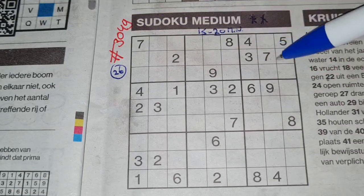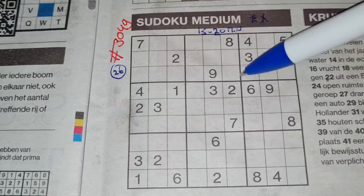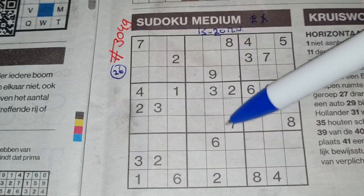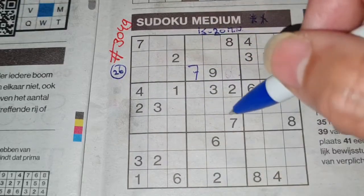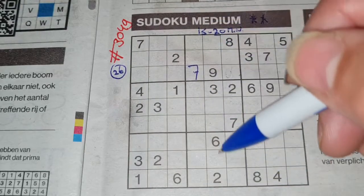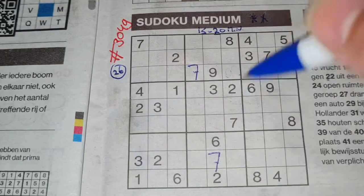7 in this row. First row, 7 in the second row, 7 third row. The only 2 places for the 7 should be here or there. You see there 7, no 7 there, 7 should be here. 7 in this column, 7 in that column, so the column between the middle column. The only place for the 7 should be there.